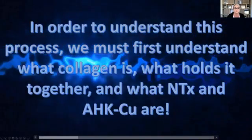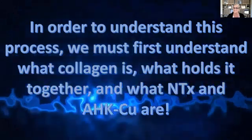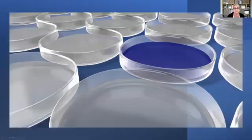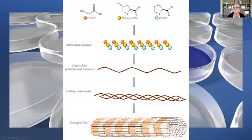So in order to understand this process, we must first understand what collagen is, what holds it together, and what NTX and AHKCU are. Collagen is like the glue that holds your body together. We know that you have plenty of collagen up until about age 18 to 20-ish, and then we start to see a decrease in collagen production in your body. So unless you're doing something to help increase your collagen production, things are going to start to break down.